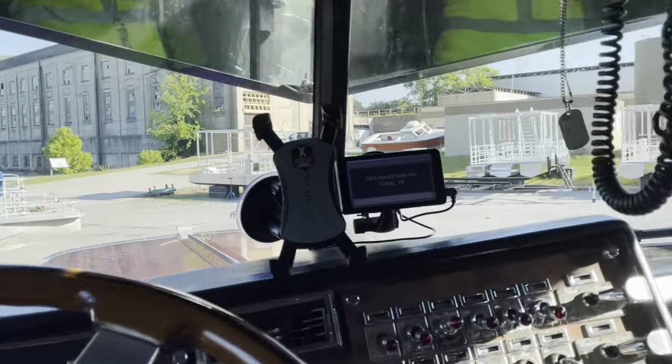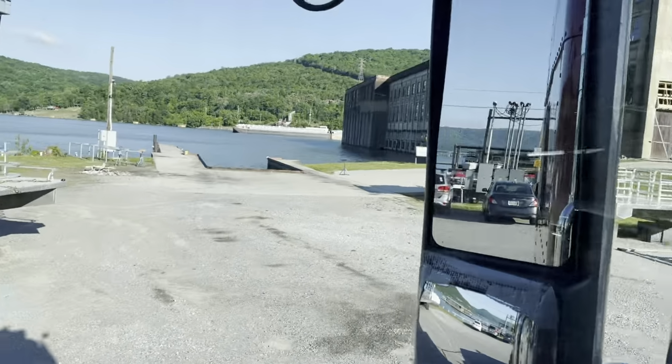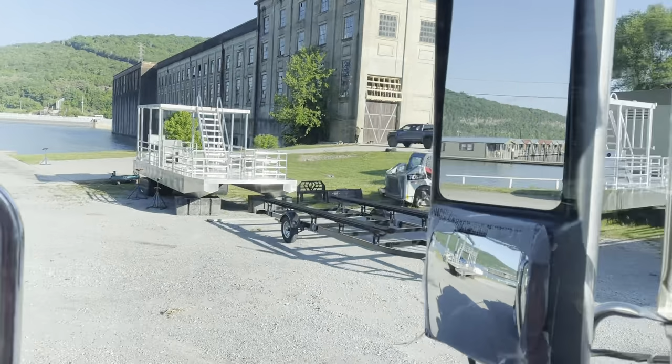This is crazy. I don't know how I'm gonna get this boat out of here. I barely got the truck in here with the trailer. I don't know what I'm gonna do with the boat. Look at that big barge. Man, that's huge.